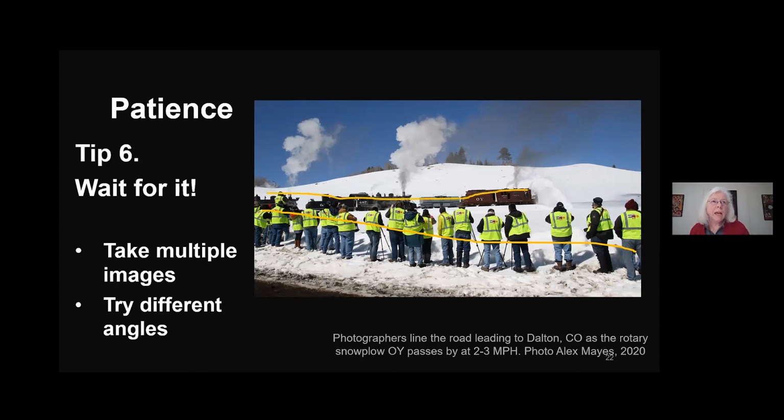In this one, Alex got it as the locomotive was coming by, the OY spewing out the snow. This man here is looking at the OY, but he's framing the picture looking back in, so that you keep your eye moving in their circle. I think you'll all agree this is a terrific picture. It really tells the story. One image tells the story of the whole trip.